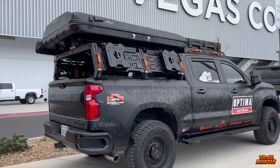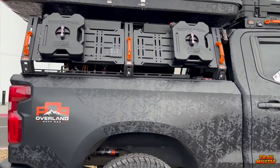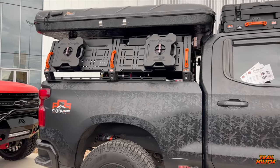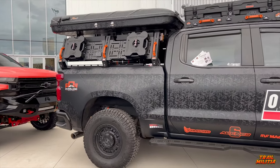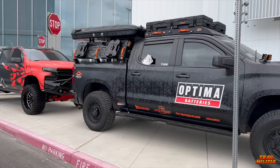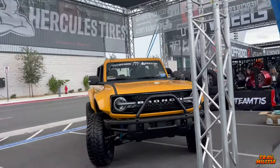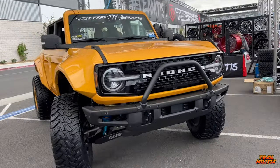We keep walking outside and we ran into our man, Sam. Mr. Sam from Overland Roof Racks. Obviously he had to be at SEMA. He did also collab with the Rivian build, so I'll show you guys that later. And you guys have seen this truck plenty of times, but it's right there. He put a new Optima stick on the side. Nice, good, effective build. The Hercules tires. There's a couple Broncos we missed, so I want to make sure I go through it.